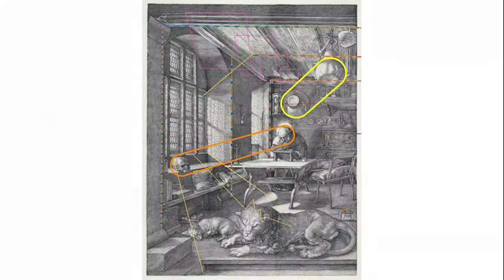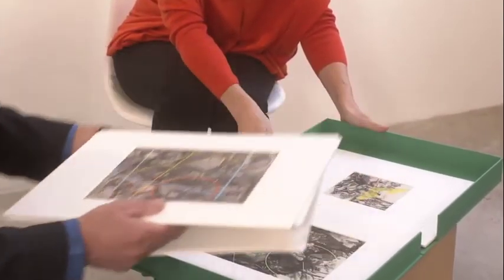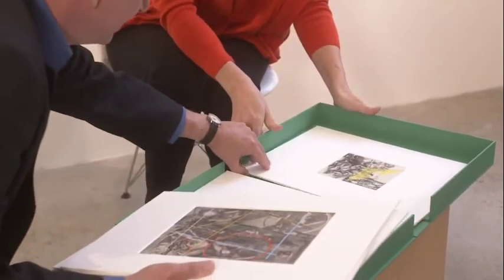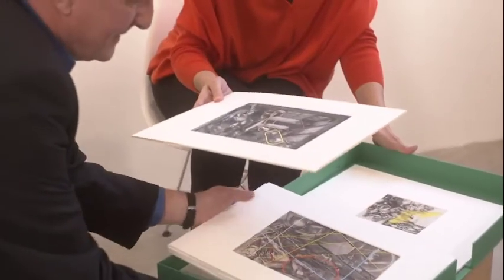I love this one. Yeah, me too. It's really such a beautiful image. Can we take it out somewhere? Sure. I can hold this. Where is it? Oh, it's always the last one, right? On the bottom. Oh, yeah, I have it. There it is. Yeah.